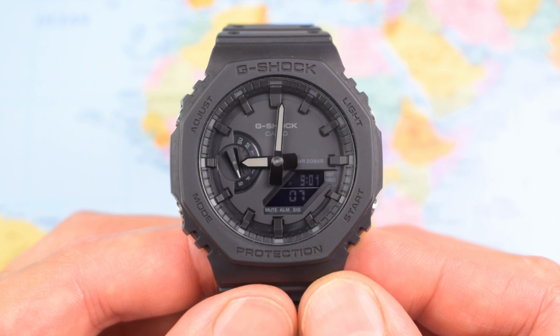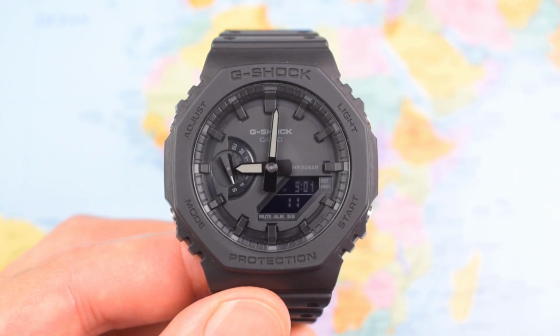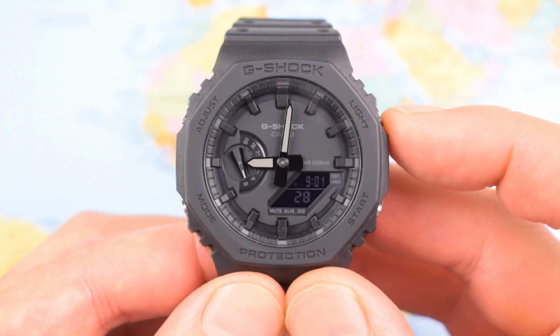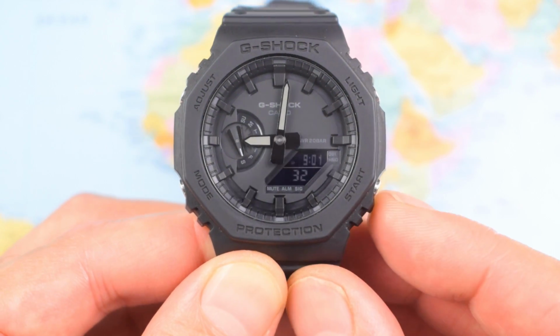I'm not going to run you through all of the functionality. That would take about 20 minutes, but I will show you a couple of its cooler features. There is some lume on the hour and the minute hand. I guess you could consider the lume on this one to be a bit of a bonus. It's not too bad actually. It's certainly more powerful than some of the other Ani-Digi Casios that I have owned in the past, but you do have the added functionality of a light there, as you can see, lighting up the little digital display.